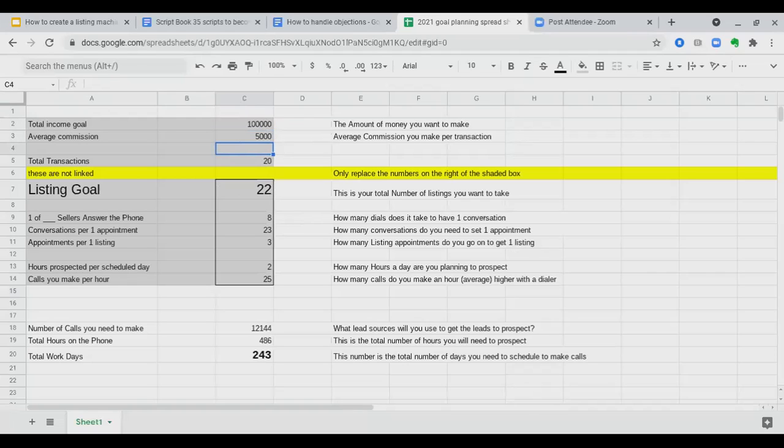Hey guys, if you would put in the chat what your goal for 2022 is with your monetary goals. Put your monetary goals in the chat for me real quick, and we'll work through some of the numbers with those for a couple of you guys.